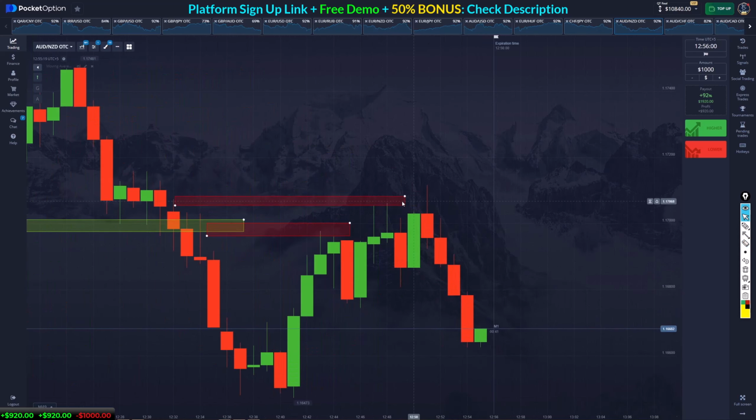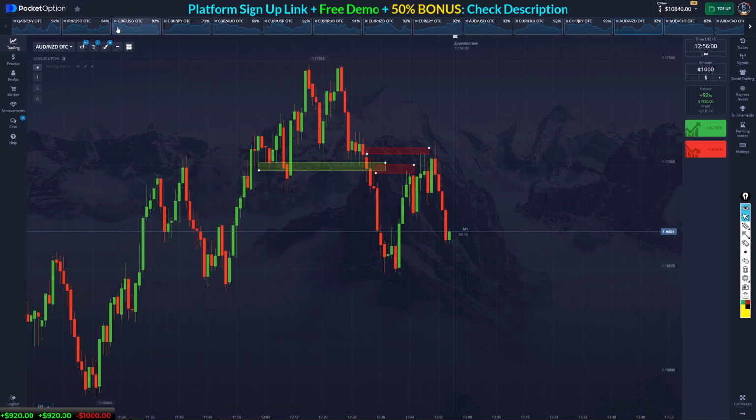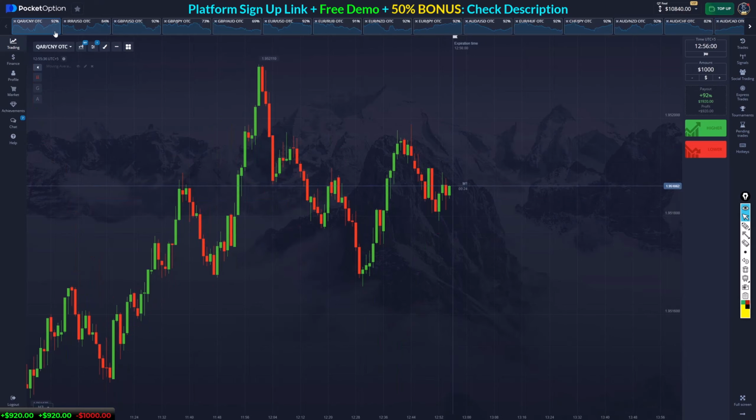But this trade we took with the buyers, it was basically against the direction of the market, so I deserved that loss. I will just move on and look for other opportunities.